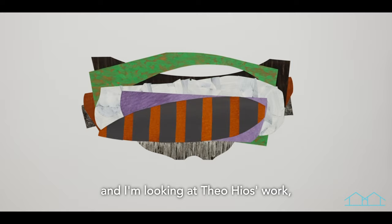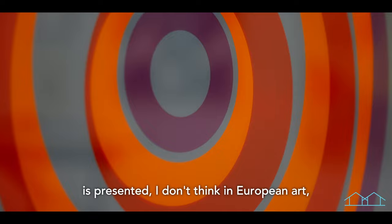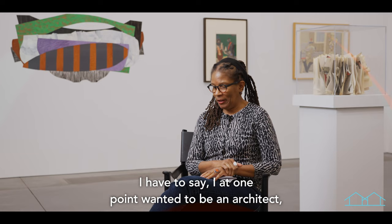I'm looking at Theo Hios's work, which I believe is also floating. So this floating world, which I think is almost this Asian aspect to the way the history of art is presented. I don't think in European art we had that sense of the floating world as much as we see in Asian art. I have to say, I at one point wanted to be an architect.